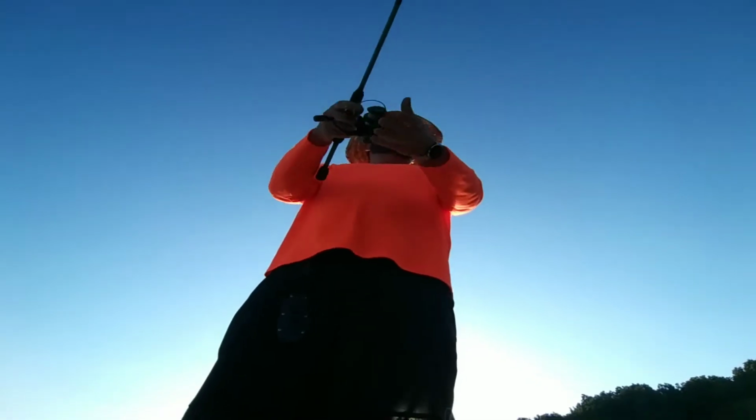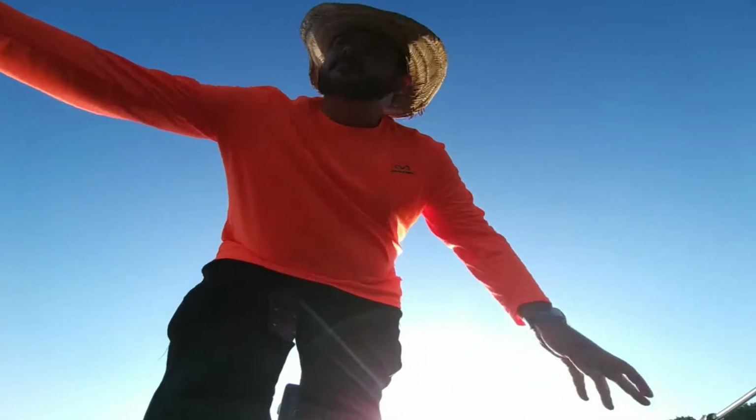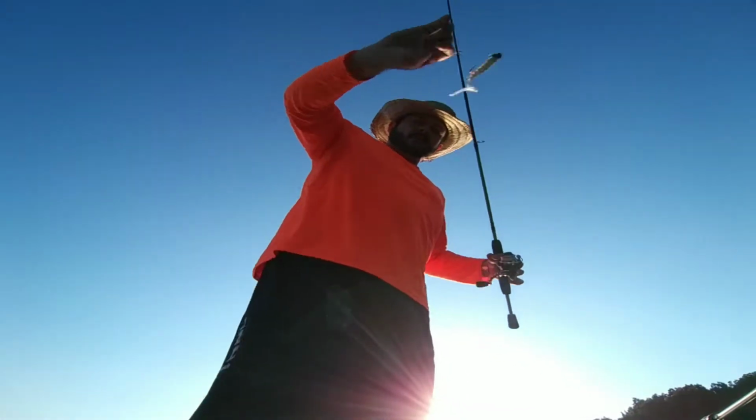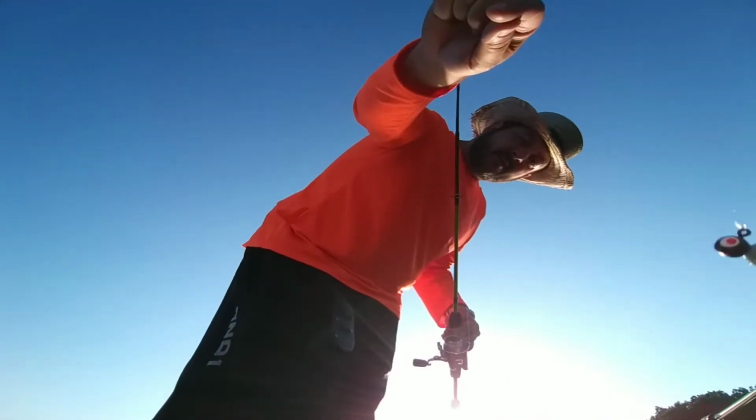But that's the first bait I've been using. That was a horrible cast. It's been working. I'll show you this other bait real quick so you guys can see it for any of you who are curious. This is K-lens right here. That's a K-lens 2-inch grub.